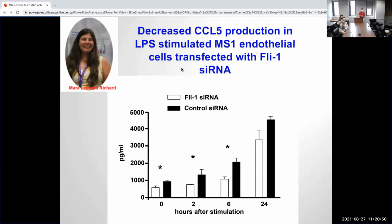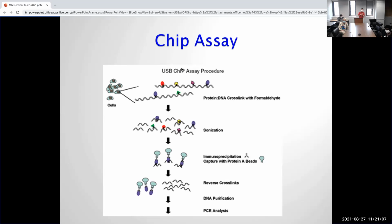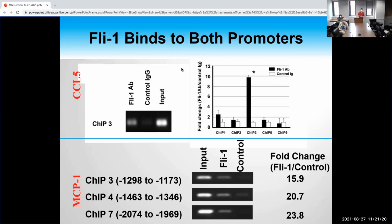And then another postdoc, Merrill, picked up the project with CCL5. He did the same thing. If you knock down FLI1, you can see the cell production of CCL5 is reduced. And then he did the ChIP assay. Is everyone familiar with the ChIP assay? Because FLI1 is a transcription factor, the question is whether FLI1 binds to the promoter of MCP1 or CCL5. And yes, indeed, he found that in CCL5 there's only one site that FLI1 can bind, but in MCP1 there are 3 sites, which we call ChIP3, ChIP4, and ChIP7 sites, where FLI1 can bind.